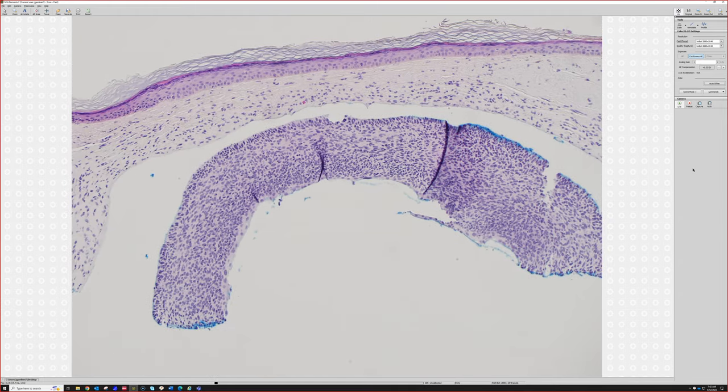But usually I would say I get lucky and I find an area that has some basal still left or a little bit of basal elsewhere on the slide. But it's a nice little trick to know about because it happens from time to time.